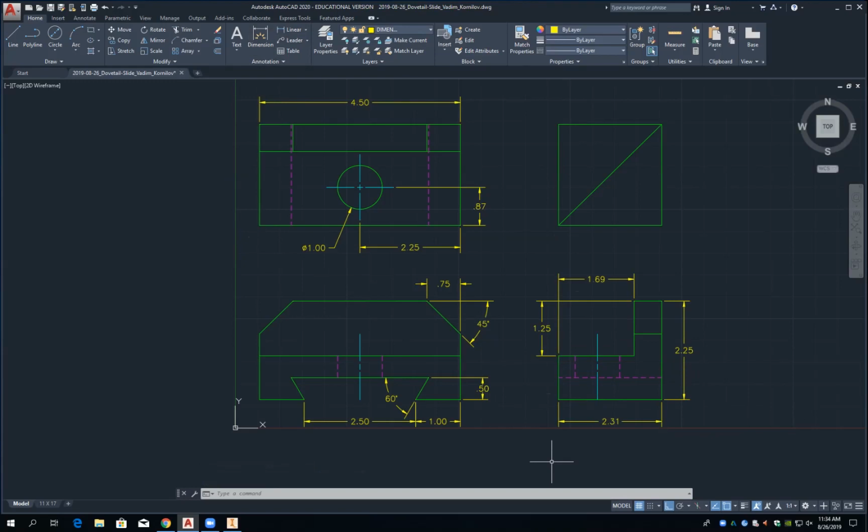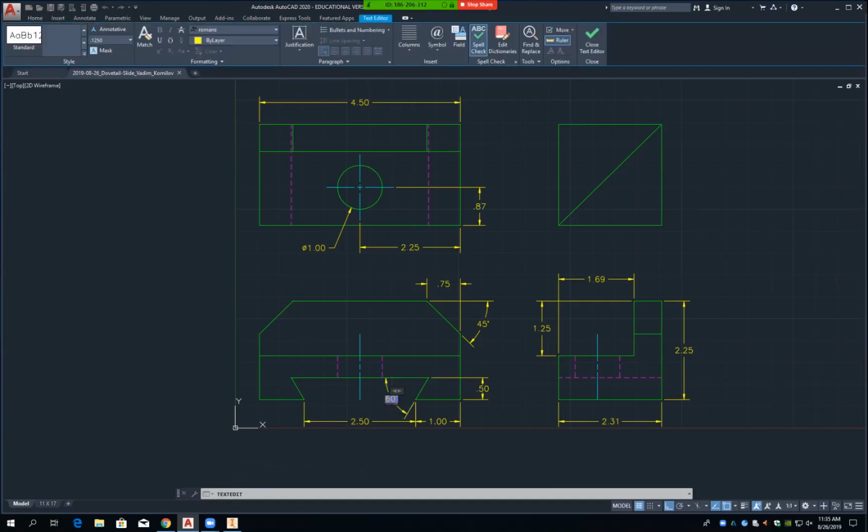But remember, we made a hidden line layer, didn't we? So how can I change that to a hidden line layer? Properties. Click on it, right click and go to properties right there, right? And instead of the object layer, put it on the hidden layer. Right like that. Okay?